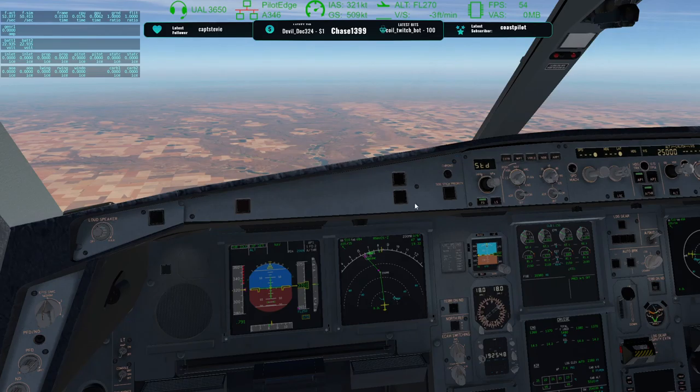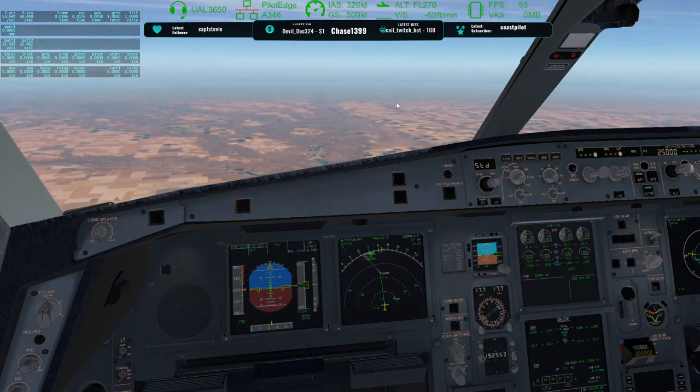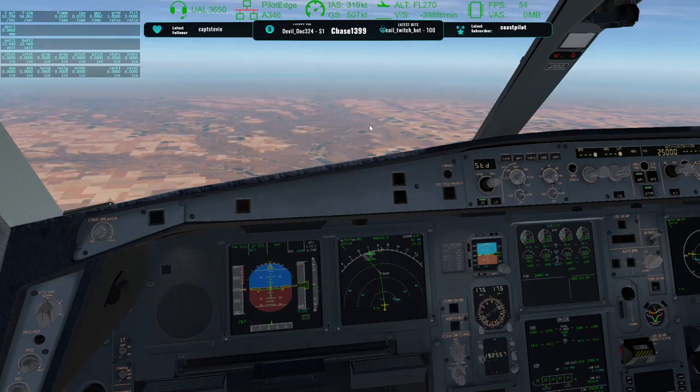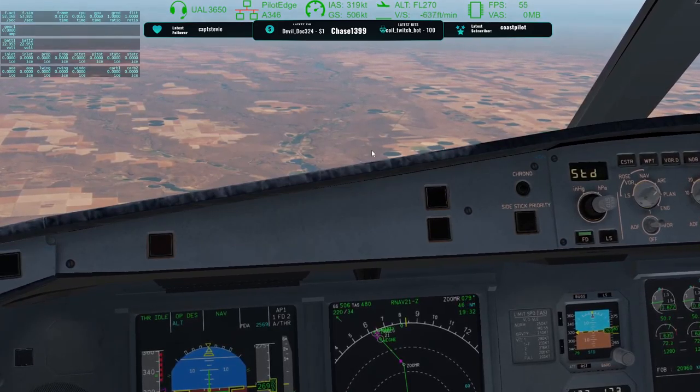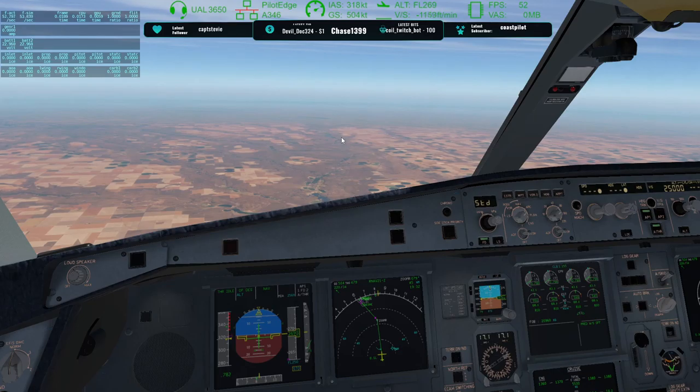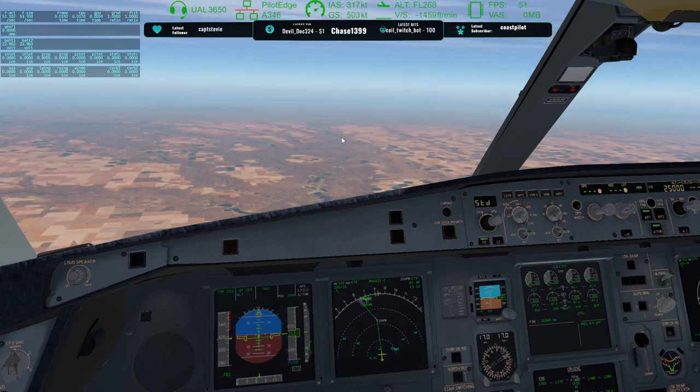Do altitude. So we're doing open descent. And then when we get within 10 miles of Zoomer, we'll request that RNAV RNP approach. We'll see if this big boy can do it.